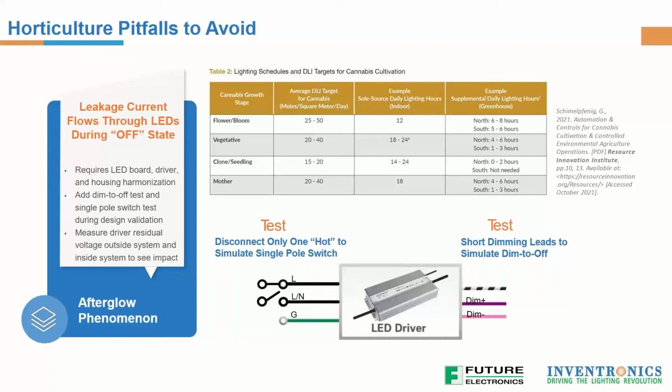Before you deploy the fixtures to the field, we suggest that you do some tests in your lab to simulate this phenomenon. The first method is to disconnect only one input signal, like the neutral wire, and the second method is to short the dimming plus and dimming minus wires to see whether this phenomenon happens. If it happens, then you should do some troubleshooting to optimize the whole system to avoid it. Here is a table to show the lighting schedule for canopy cultivation. As you see, sometimes the fixtures will be in the off state, so these parameters are very important. Now, even though we don't see a specific impact of this afterglow phenomenon on horticultural lighting applications, normally we suggest you take time to validate it and avoid this phenomenon.